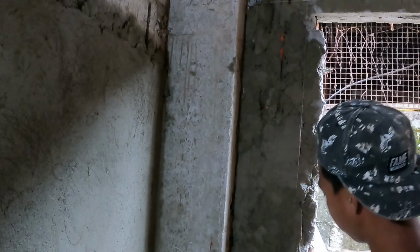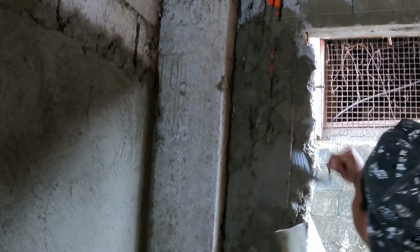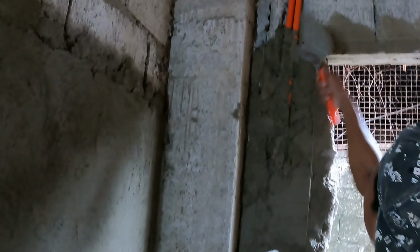So legends, this is how you throw or peel up, how boy, concrete onto the wall for finishing.